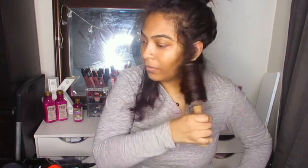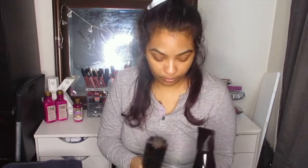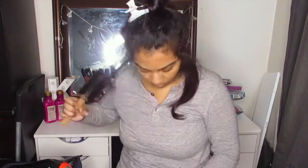After the section you have is smoothed down, I just hold it in the brush for a second or two, roll it out, and then twist it. I'm going to do the other section now. I'm going to do this to my whole head. I'm going to speed this through, and I'll get back to you when we finish.